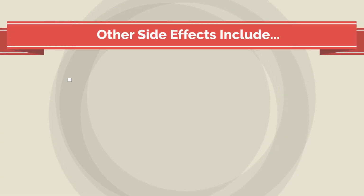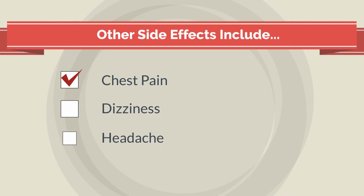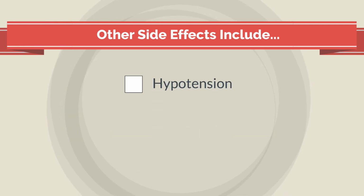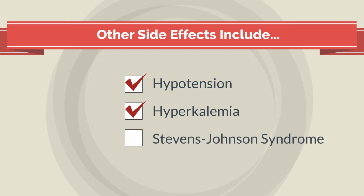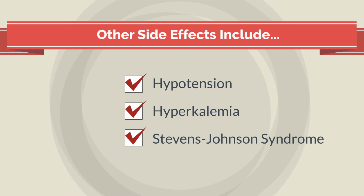There are some people that will complain of chest pain, dizziness, headache, hypotension, hyperkalemia, which is high potassium levels in the system. There is another very rare case, but it could be life-threatening if it happens, which is Stevens-Johnson syndrome, which usually manifests itself in a rash. So if any time after taking LisinoPRIL you observe a rash, it will be a good reason to seek medical help. It may or may not be serious, but if it is Stevens-Johnson syndrome, then it definitely requires medical attention.